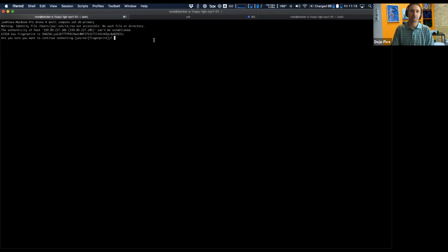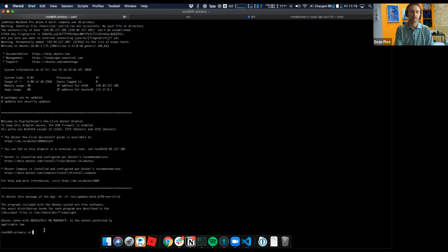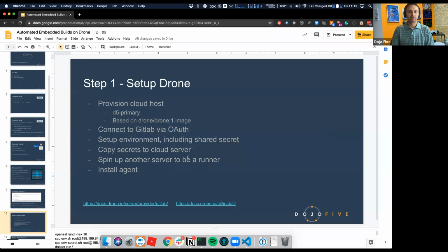All right, so here we have a drone directory, and I've installed a tool called DigitalOcean Control, or doctl, and it lets me do a few things from the command line. This just allows me to very quickly and easily SSH to these devices. And we're going to SSH into D5 primary. The very first time you're going to get this fingerprint check. You can say yes, this is the right computer, and we're in. Now we're logged into a compute instance that's running on the cloud. Head back to our instructions.